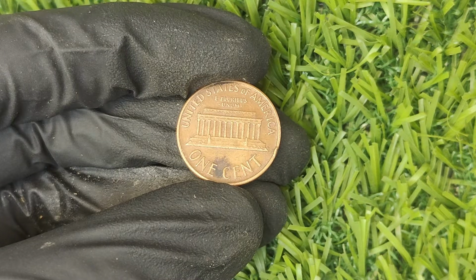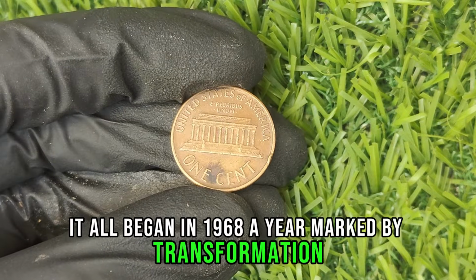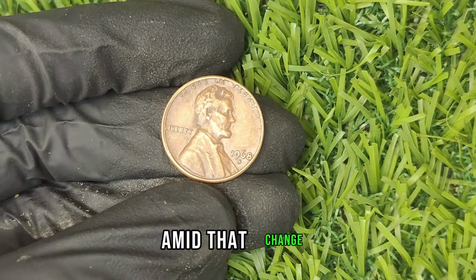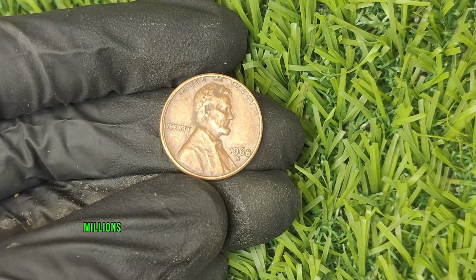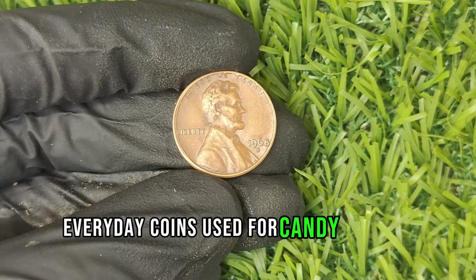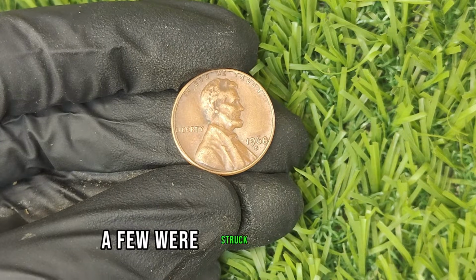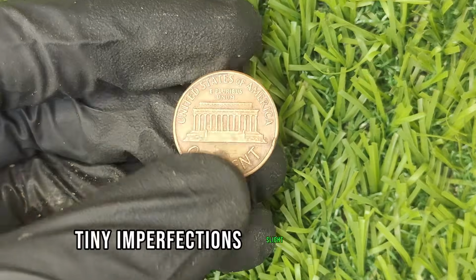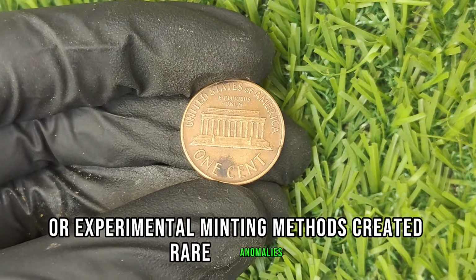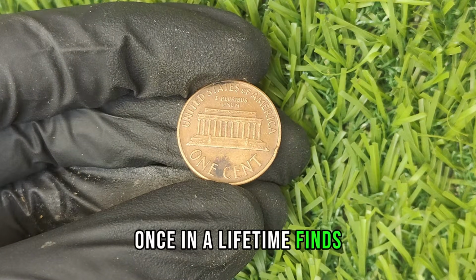It all began in 1968, a year marked by transformation, from the space race to cultural revolutions. Amid that change, the U.S. Mint in Denver quietly produced millions of Lincoln pennies. Most were ordinary, everyday coins used for candy, gas, and groceries. But among those countless copper pieces, a few were struck differently. Tiny imperfections, slight variations, or experimental minting methods created rare anomalies, the kind that collectors today call once-in-a-lifetime finds.